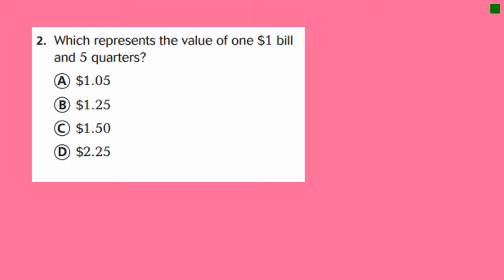This is on the back, the lesson check. Okay? It says, which represents the value of one $1 bill and 5 quarters. So it's not even a person in this one. It's just a regular question. So we have here a dollar, right? A $1 bill. Pretend George Washington is on there. And then 5 quarters.